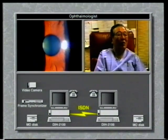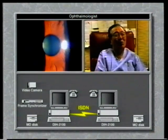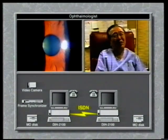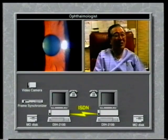I think we can do this with other countries too. After all, you need is a phone. You can link up with people on the other side of the world. Maybe there's a really good specialist somewhere, and we can have that person examine our patients. We're really looking forward to bigger and better ways of using this image transmission system.